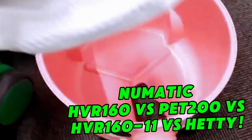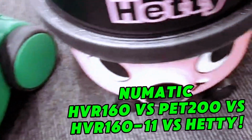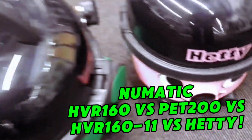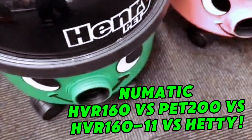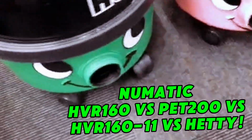The Henry HVR160 is known for being quiet, durable, and energy efficient, making it a great choice for households looking for a dependable vacuum without too many bells and whistles.